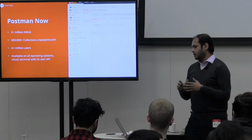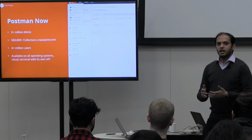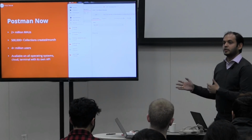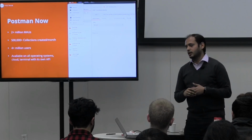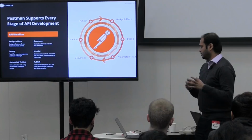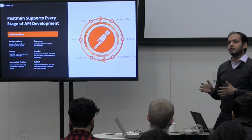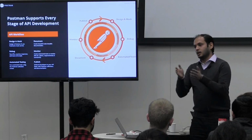And growing from a browser extension on the Chrome Web Store, we now have apps across all operating systems. It also exists as a command line tool. And we also have a pretty robust API of its own to help you integrate more and more with your workflows. And Postman now supports all the stages of API development. So this is one hypothesis that we had, that a lot of friction in developing APIs is just jumping from one tool to another.